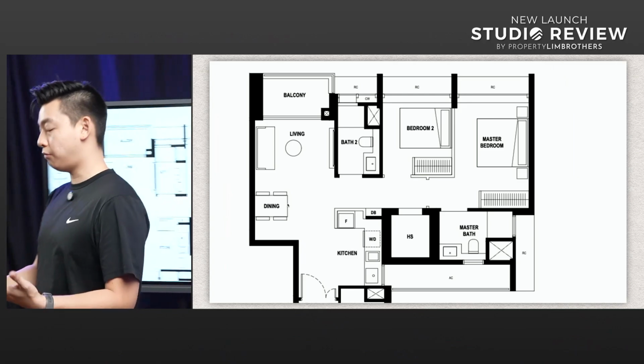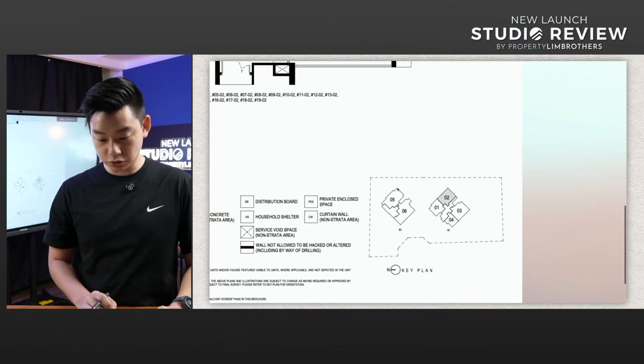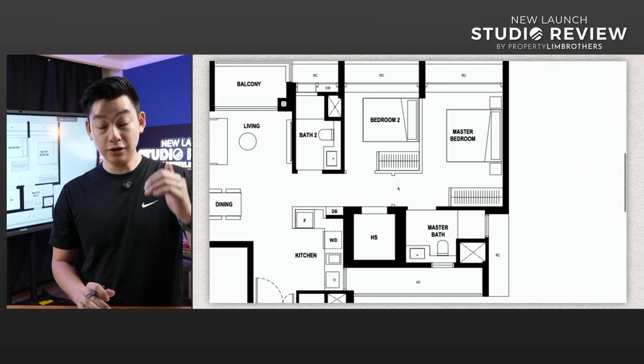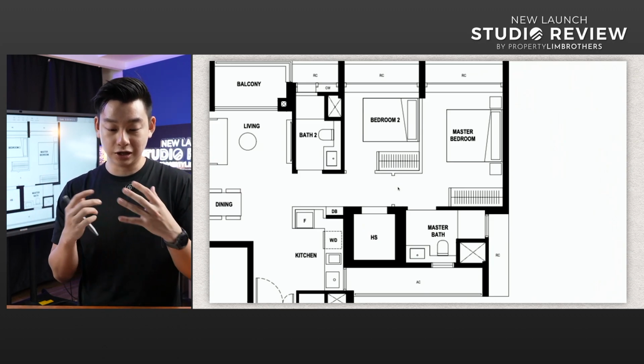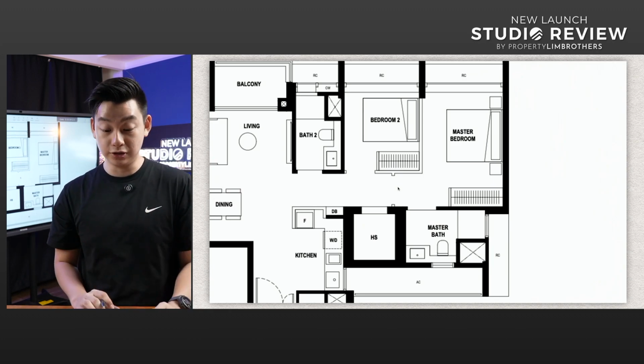So same as the one bedroom type models, this is going to be located in stack 6C, which is also a point block unit. So this also means that it allows for your master bathroom and your common bathroom to have naturally ventilated windows. So I think if that's something that's really important for you, chances are most likely you're going to find them in slightly more boutique developments here at Arina East as well.